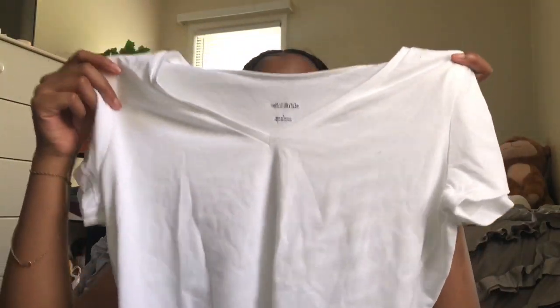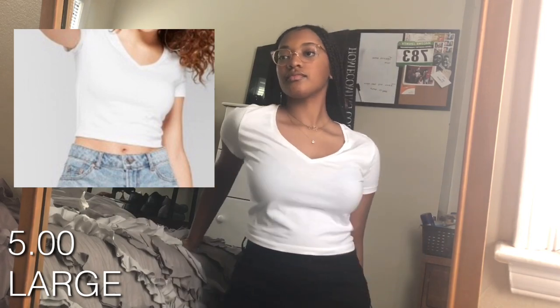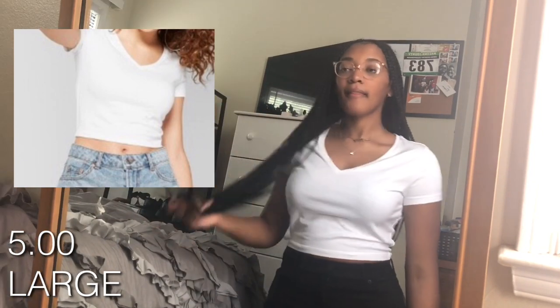I got this white top. It is really cute. I could have got it in a size medium, but I don't think I could have, but at the same time I could. It kind of fits me weird. I don't know, maybe when I wash it it'll shrink. I do have a shirt like this, but this one is better quality. The other shirt that I have is from Shein.